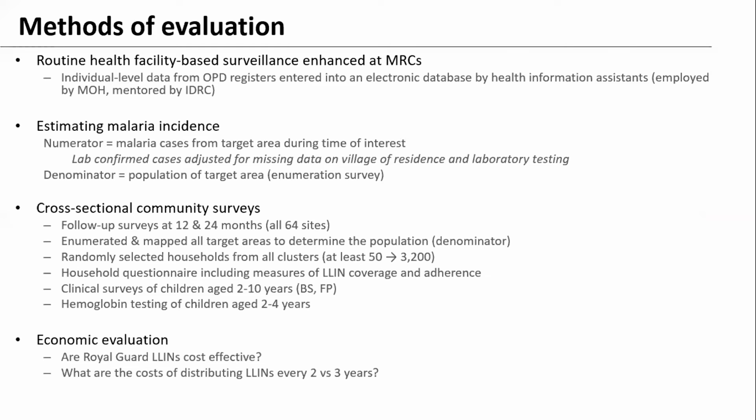So how are we evaluating? We are using routine health facility-based data from the MRCs, which is individual level data from the OPD registers. And then we are estimating malaria incidence, and our numerator is the malaria cases from the target area during the time of interest. And these are lab confirmed cases, and they have been adjusted for missing data on village of residence and lab testing. And then the denominator is the population of the target area, which was estimated through an enumeration survey of all the target areas around the MRC.